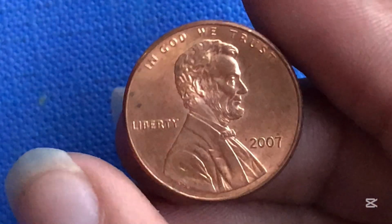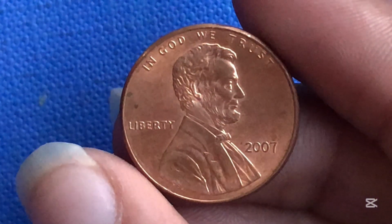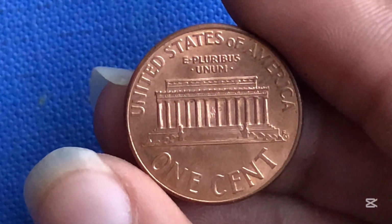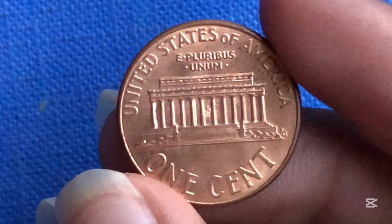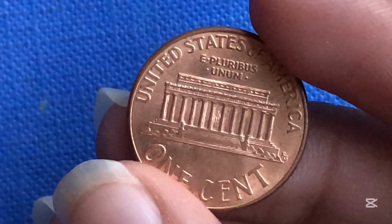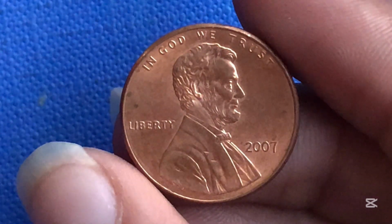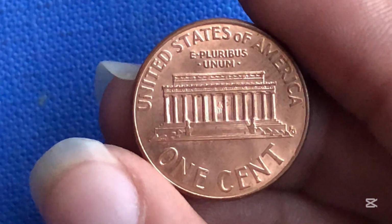Now, let's talk about the design and minting details of this rare piece. The obverse, or front of the coin, features the classic profile of Abraham Lincoln, designed by Victor David Brenner, a design that has remained largely unchanged since 1909. However, it's the reverse of the coin that sets it apart. Unlike the standard Lincoln Memorial reverse that was still in use in 2007, this penny features an unexpected and highly controversial design, an image symbolizing peace, which numismatists believe was either an experimental strike, an intentional mint error, or a rare transitional pattern. The Philadelphia Mint, known for producing billions of pennies annually, somehow managed to create this incredibly rare variation.